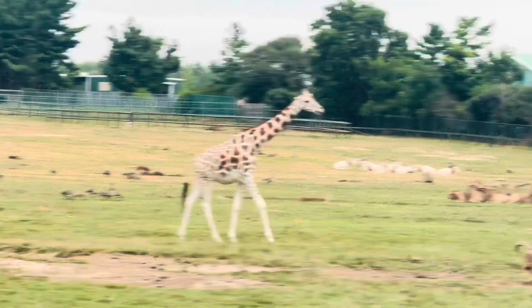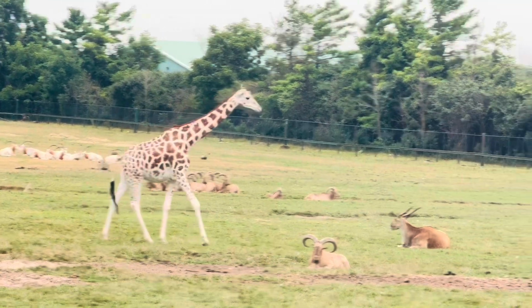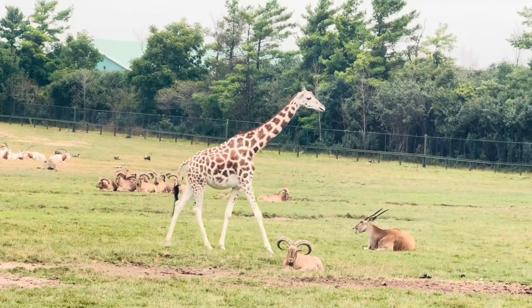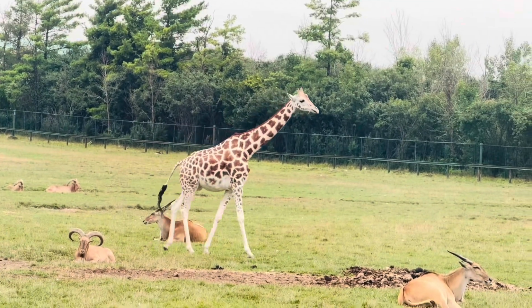Those long legs and that very long neck, but they actually have the same number of vertebrae in their neck as a mouse does, which is 7, same number that we have. They do, however, have a very strong and powerful heart. It weighs around.